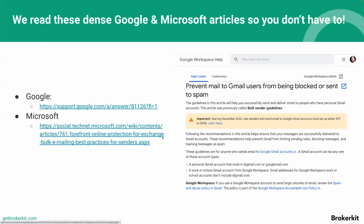This is something that we came across while we were working with our systems, and we want to make sure you've seen it. This is all information about how Google and Microsoft are blocking emails and keeping things away from the inbox. So we read this, we made sure we have the information. We're going to share it with you.